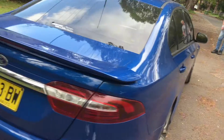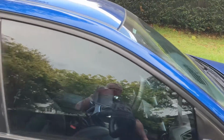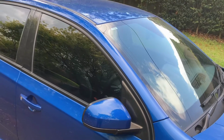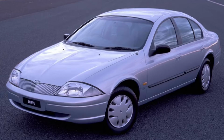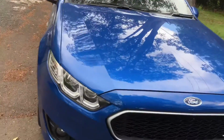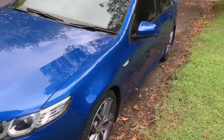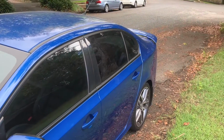The spoiler's quite subtle. They made some changes in the FG to the greenhouse to improve access to the vehicles. These pillars were redesigned to give people easier entry and exit for the cars, because the AUs were deemed to be a little bit too intrusive in that regard. Really nice headlight design in the grille. And this colour, I think it's called Kinetic. But anyway, let's talk to my brother about it and see what he thinks.